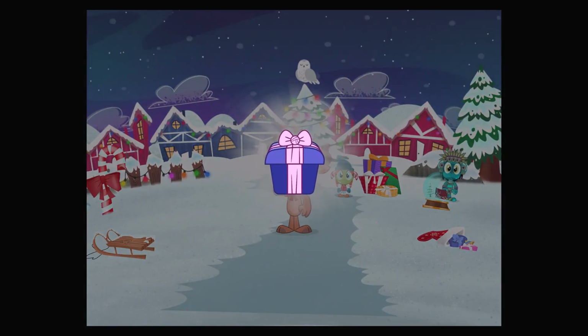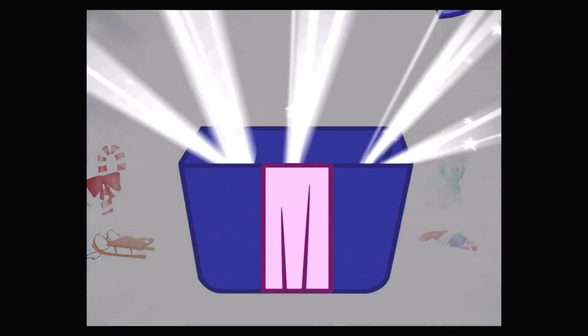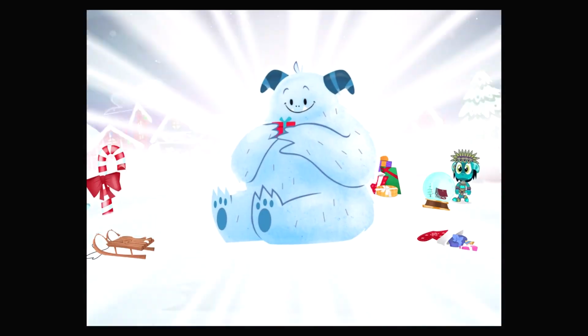The gift to see what's inside. A new sticker. Get sticking.